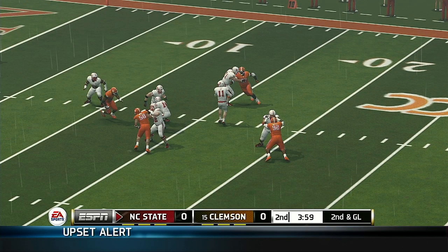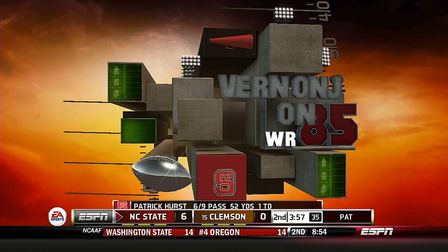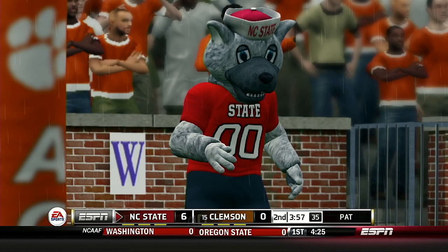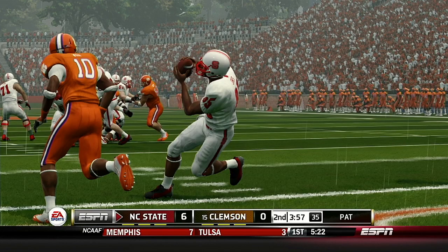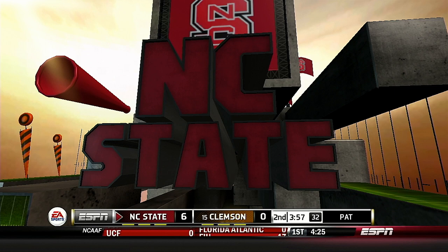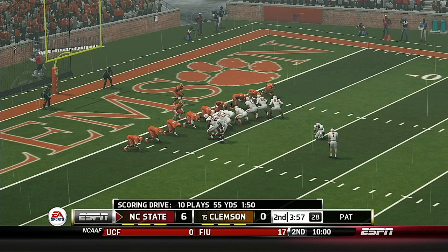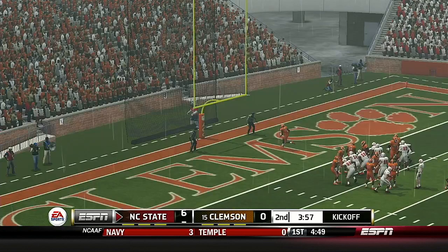And he's got all the time in the world. Throws quickly into the end zone. Caught for the touchdown. They saw something upstairs. It led to a touchdown. You can thank the play calling there. Very impressive. He makes the PAT.